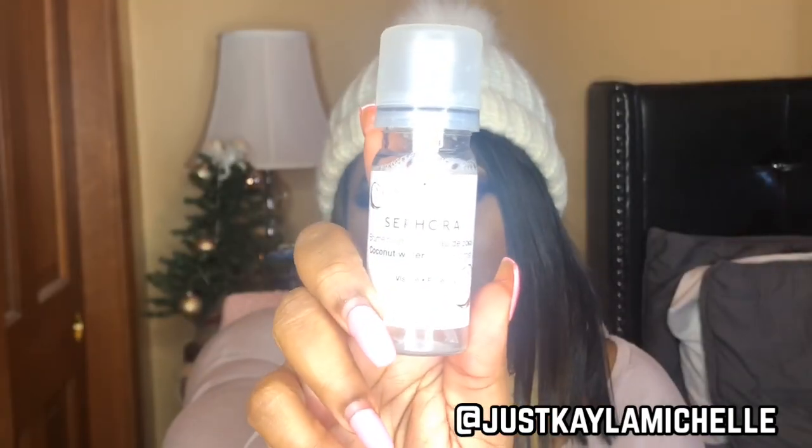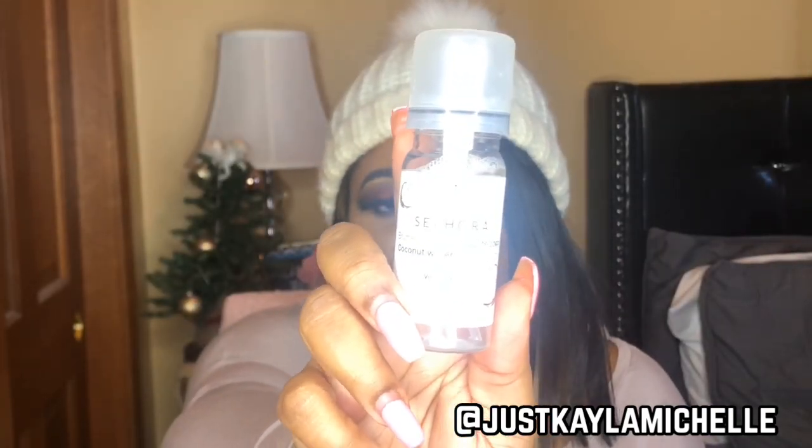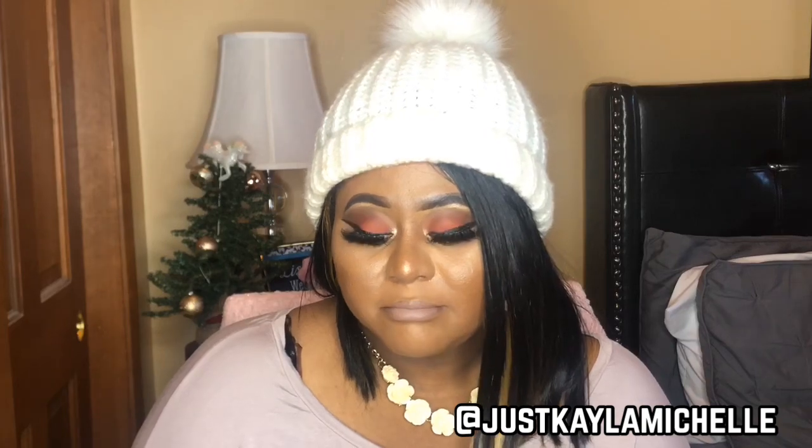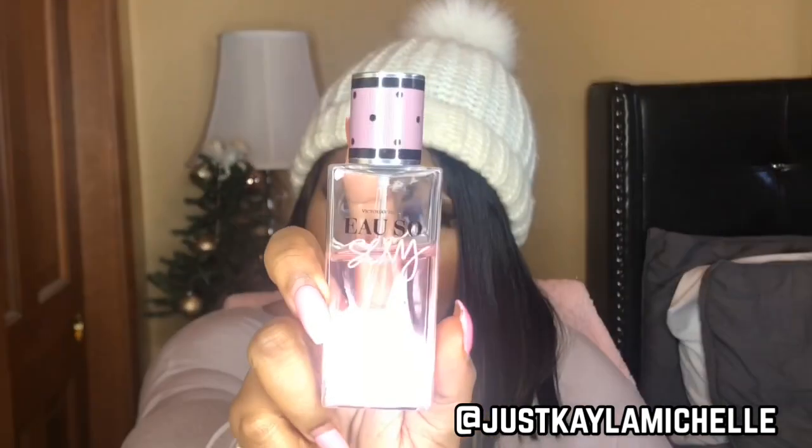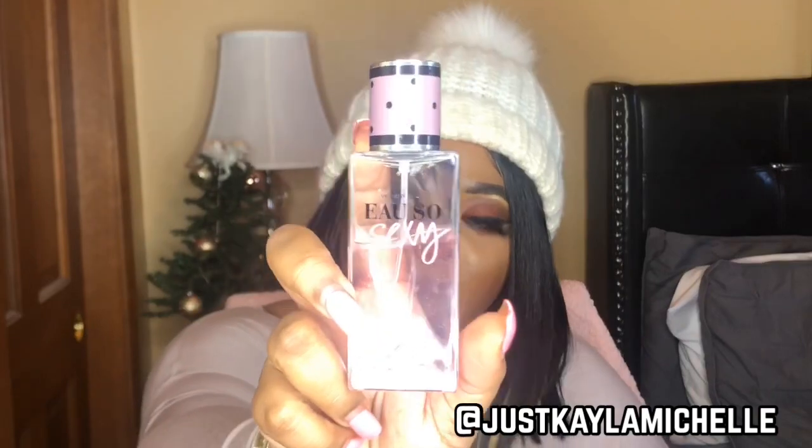So this is a little Sephora moisturizing face spray. This is an impulse buy. I don't really use it at all. I don't know what I would use it for. Yeah, so I have that in there just in case I find a use for it. And of course I have more perfume because we like to smell good over here at all times. This is the You So Sexy from Victoria's Secret. This is just a little trial size.